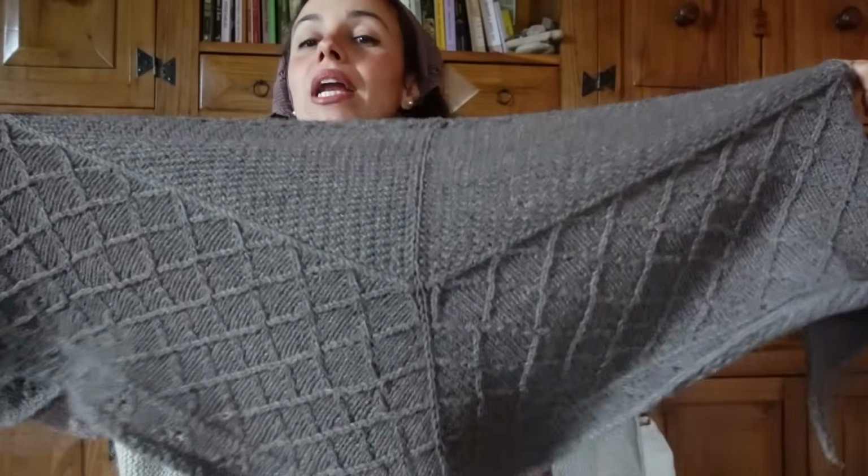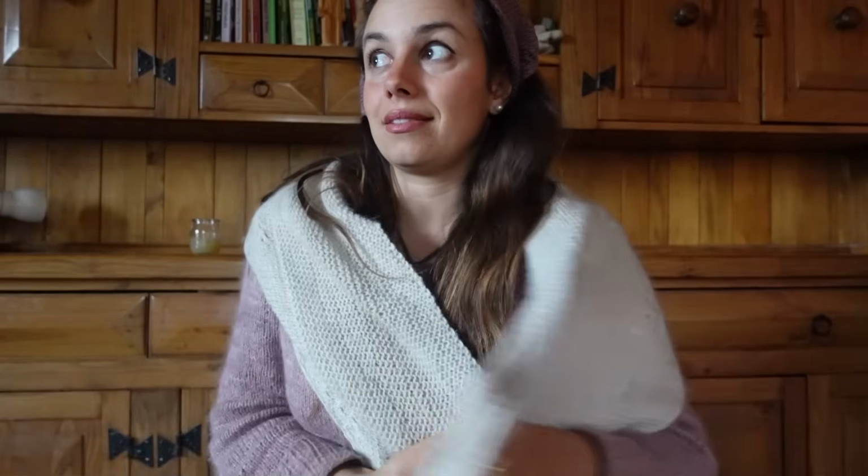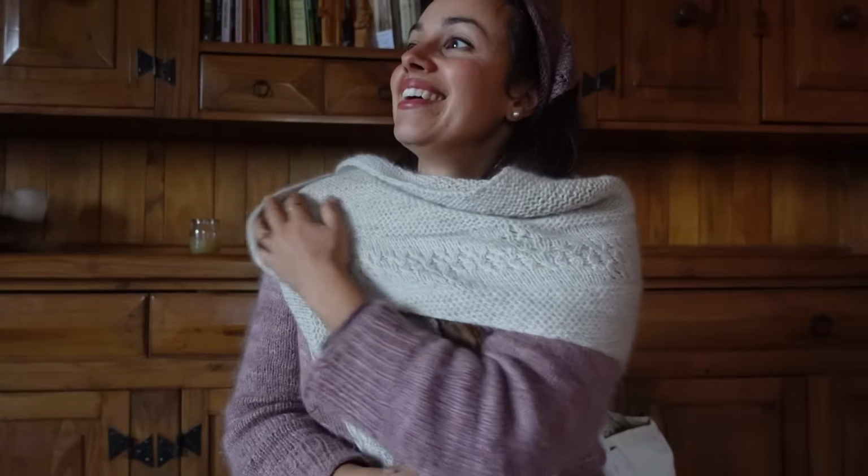First finished object, really happy with it. The Calville shawl is a beautiful pattern. It's, as I said, my second time knitting it. Now it's like a blizzard. There's a storm outside and I need to turn on the fire. But luckily I'm wrapped in knits. But yes, it's a beautiful pattern and I highly recommend it. In the beginning it looked a little bit complicated, but it isn't. You just follow the pattern step by step and it's really well written. So I highly recommend you check that pattern.